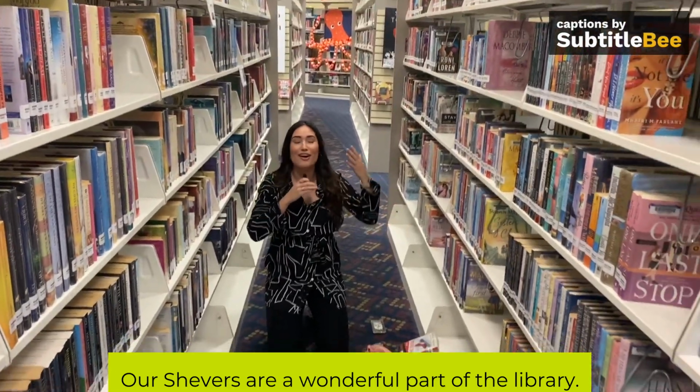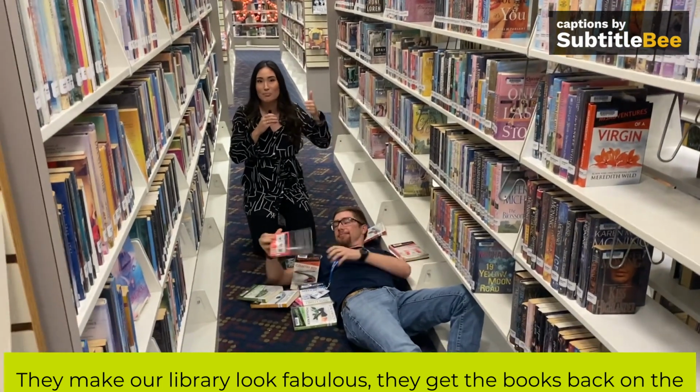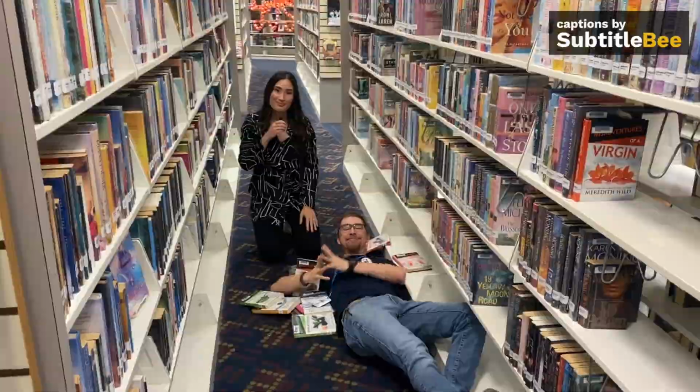Our shelvers are a wonderful part of the library. They make our library look fabulous. They get the books back on the shelves, and we wouldn't be the Sterling Municipal Library without them.